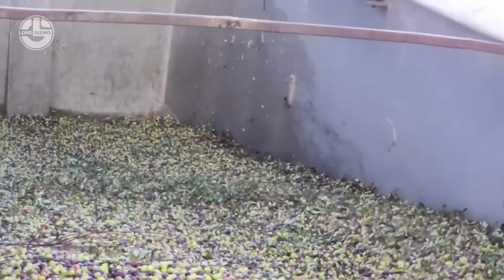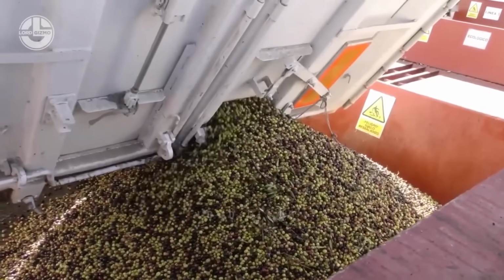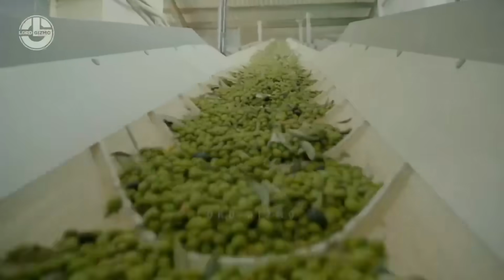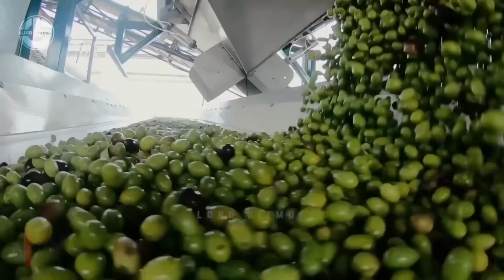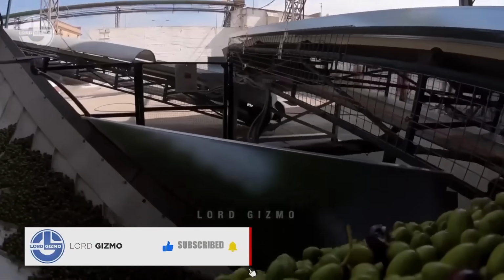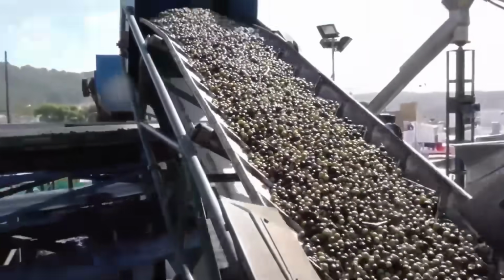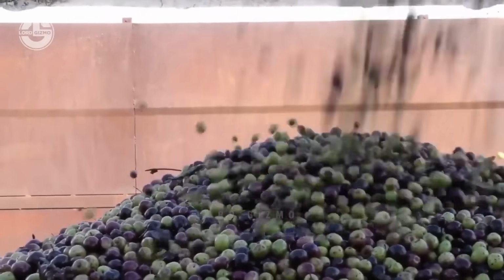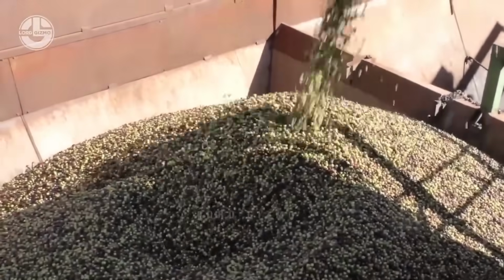Once they are sold, they will be transported via these big conveyor belts. At the same time, their physical appearance will be checked. In some facilities, this is also where each of the olives will be sorted according to their ripeness, size, color, and quality. If they see that there are unripe olives during this process, they will separate them and store them for later use, while the ripe ones will be ready for processing.